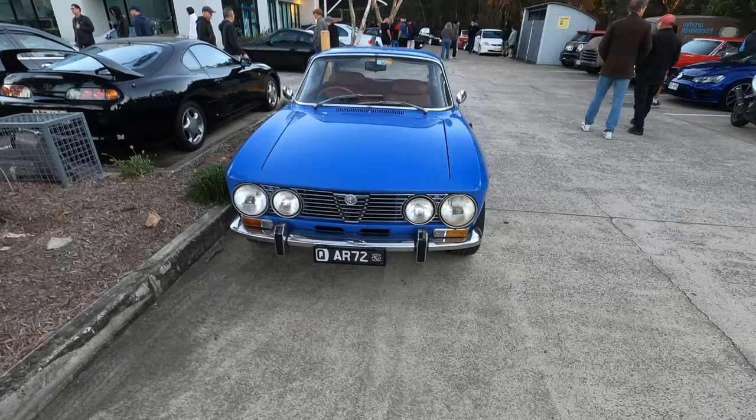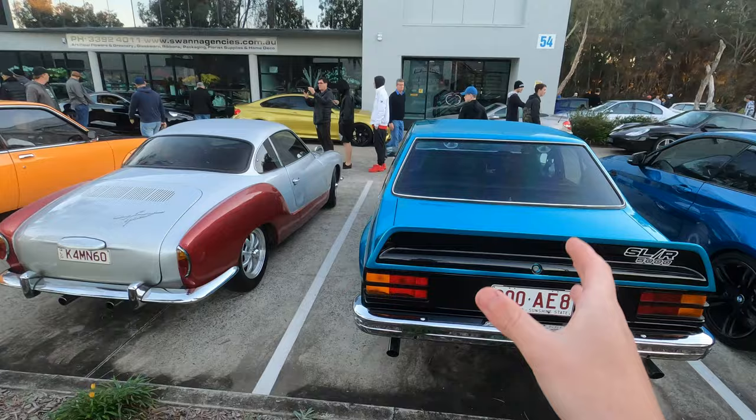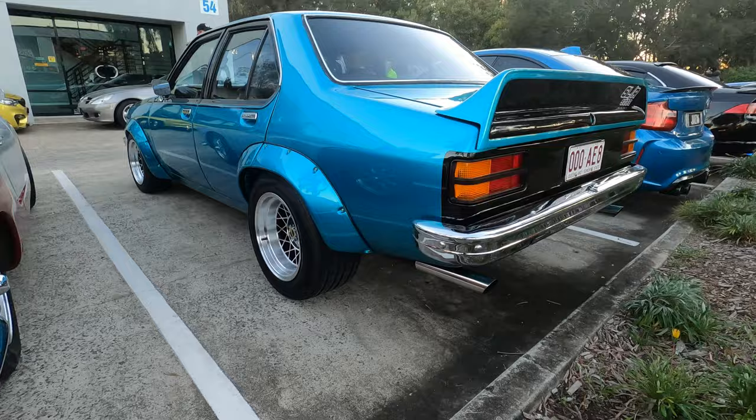Some sort of old school Alfa Romeo with the brown tan leather interior and the wood grain steering wheel. That looks pretty good. We've got whatever the hell this thing is over here. I actually have no idea what this car is, but it looks absolutely ballistic. The color, I don't know if it's showing up very well on camera, but it is a teal cyan color, and it does look amazing.